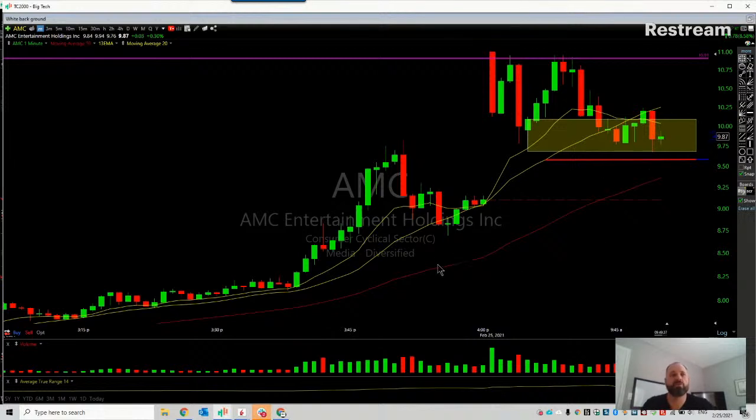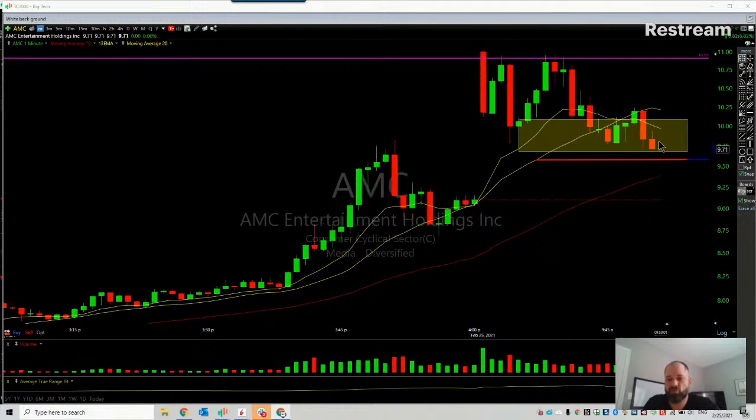Let's see if this holds. Looking good. So far, so good. We're holding. Okay. And you can see the volume here. See the volume? Tail. Okay, that is the buying volume. They're pushing through, trying to hold this up. Big battle here.